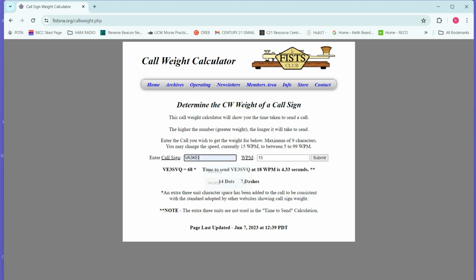Now let's do the other call, also at 18 words per minute. And let's see what we're looking at. There we are, 3.6 seconds. So that's actually pretty fast to get that call out. My biggest issue with this call is the EI on the end. If I don't make it very clear that those are two separate letters, people tend to think it's an S, so KS instead of KEI. Things to think about when you're looking at getting a call.